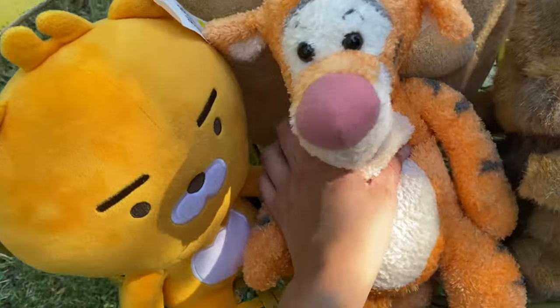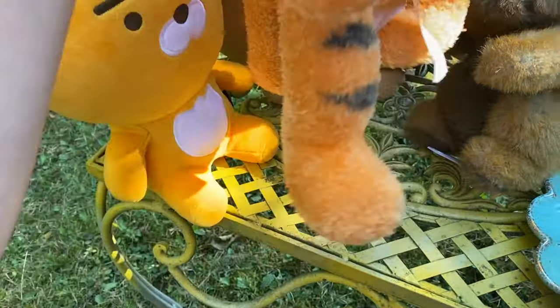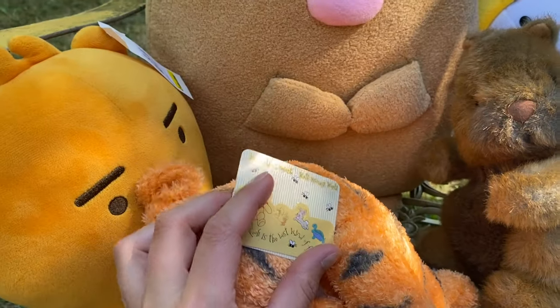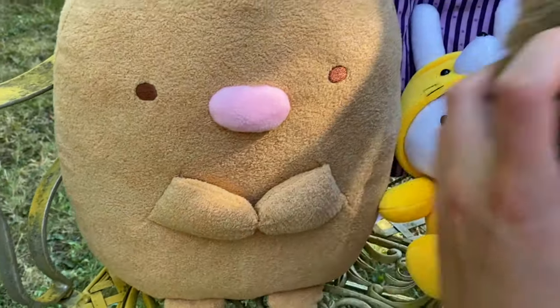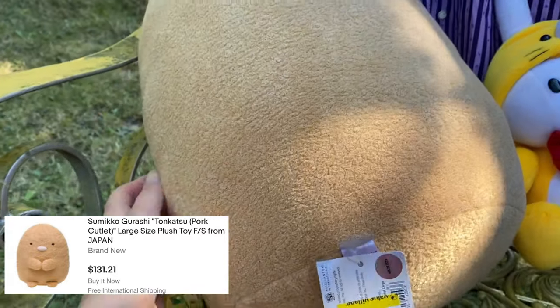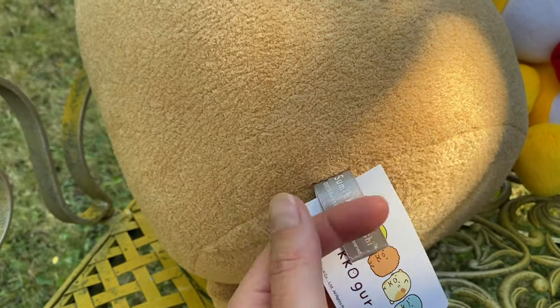This Tigger. I think the tail was supposed to be sewn to it, I found a string here, but I pulled it out. It's still kind of cute though. It's curly. And it has a tag still. So yeah. This one, don't remember its name again. This one I looked up and apparently it's supposed to be a deep fried pork chop, the kind of katsu I guess would be the food it's supposed to look like, with the tag still. I'm not even going to try and pronounce that because I'll just butcher it. Yeah, I thought it was so cute.